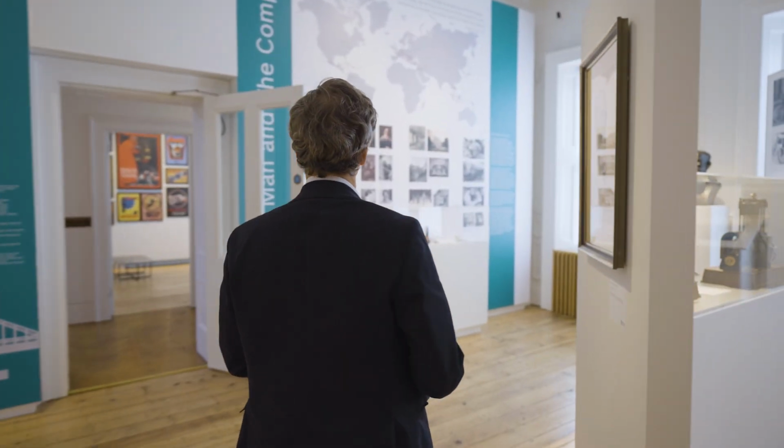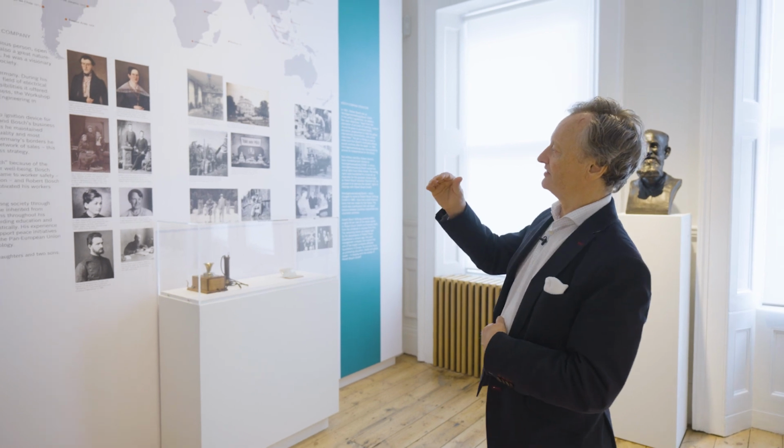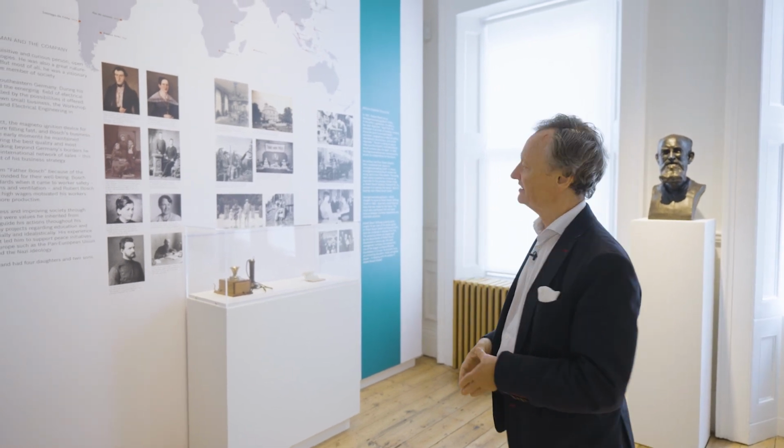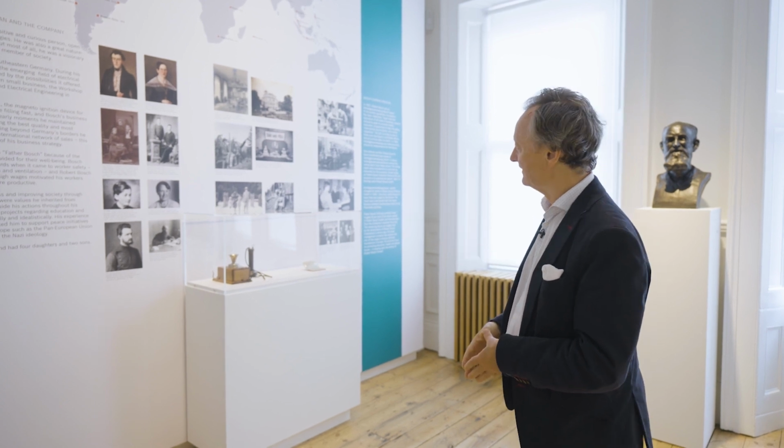So if we now move to the other section of the room, where we have a wall dedicated to the man and the company. So this introduces his parents, his siblings, pictures of him as a young man. He married twice, his 2 wives.